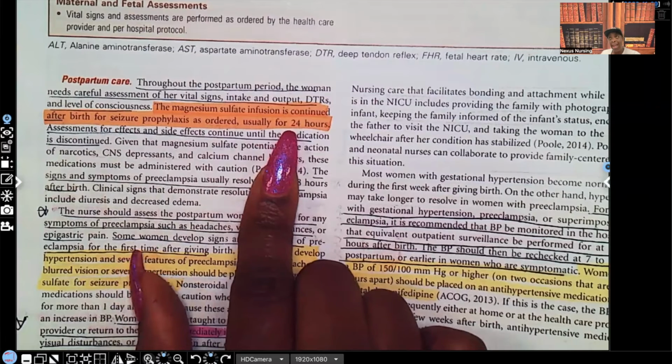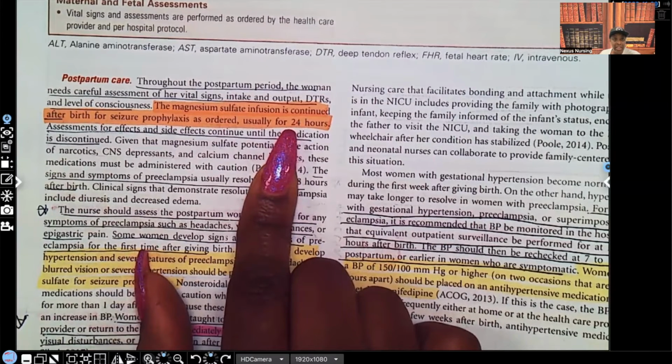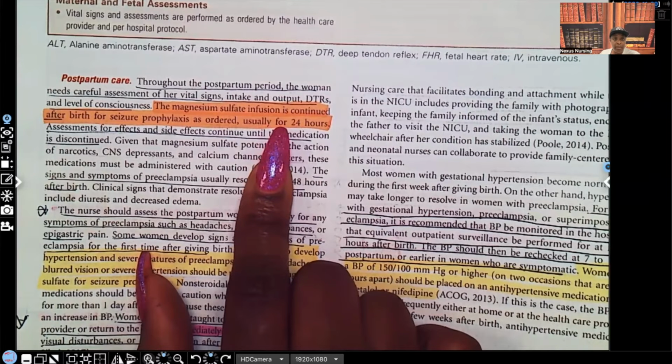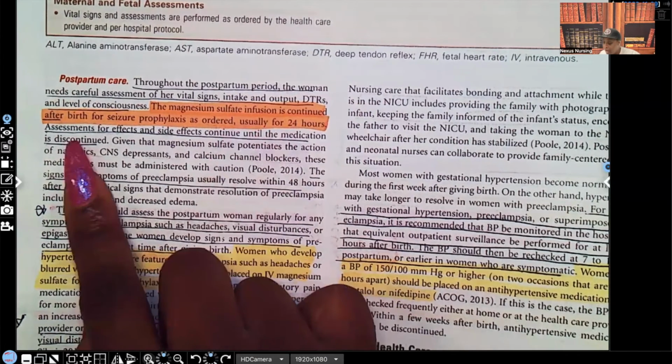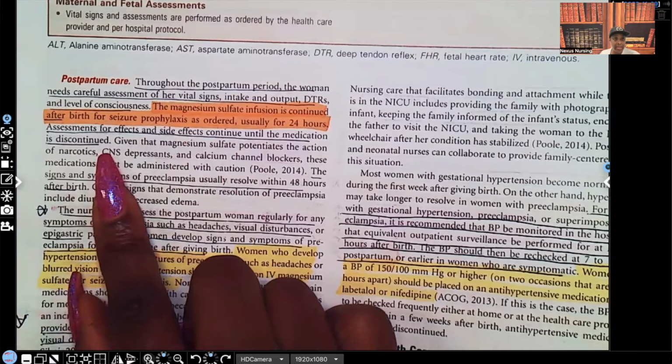Here's the thing. When mom has preeclampsia, what's causing the preeclampsia is a fetus. Once she gives birth, she's relatively safe, but we're not taking any chances. That's why she's still going to get that magnesium sulfate for another 24 hours after birth. We don't want her going into seizures. So we're going to continue that for seizure precaution. Assessment for effects and side effects continue until the medication has been discontinued.